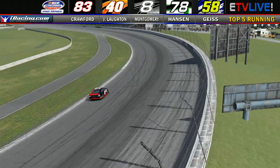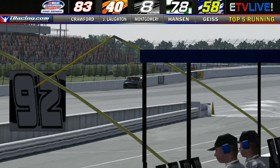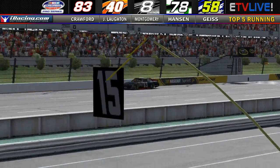So we'll see what that 83 can do here up until the next pit stop. Like I said, it should be about 10 to 15 laps until we see that pit stop. We'll keep an eye on how that 83's lap times compare to the guys behind him.